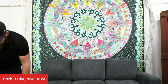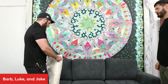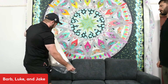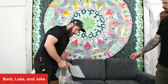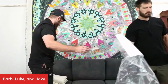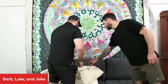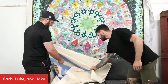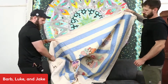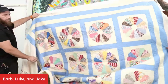Okay, and now we have something really cool. A lady dropped off an antique quilt, and we did a really cool open feather on it. So we don't always do the dense stuff. This one, I thought really turned out great. It's kind of wrinkled here, but hopefully we can see. Yeah, this is beautiful.